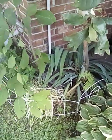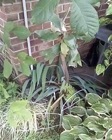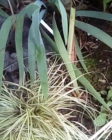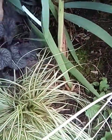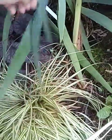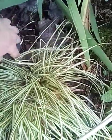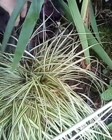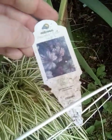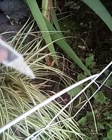And then we have Iris, which gives off a beautiful tropical bloom. Starting to think I might have to cut it back because it's getting a little intrusive here on this guy. And this guy is, aha, it is a Heuchera Silver Lord.